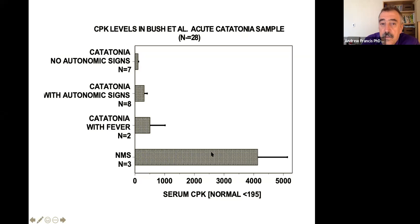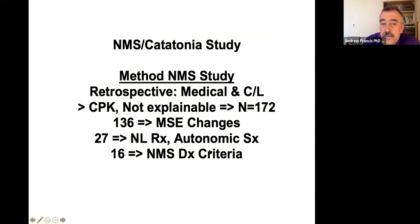So now we're going to go the other way, and we're going to try to look at NMS patients defined only by the criteria of NMS, none of which specify catatonia, and see if they in fact are catatonic. Because NMS is rare, we didn't actually create much of them, so we had to do this in a chart review method. And the way we did that was looking for high CPKs above 1,000 that wasn't otherwise explainable, and eventually located 16 patients who, these were medical surgical patients, not psychiatric, in the general hospital, and they were there to treat their fever and other symptoms.